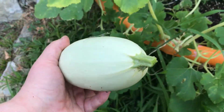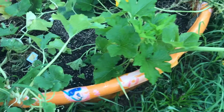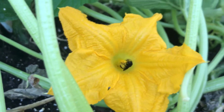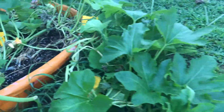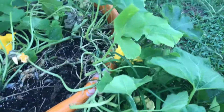Got it. So a lot of this is dying off. Do we see pollination going on, or what bug is that? Yeah, that's pollination going on. Check that out. Okay, that's like a black bumblebee type thing. So a lot of this is dying. Some of it's still alive.